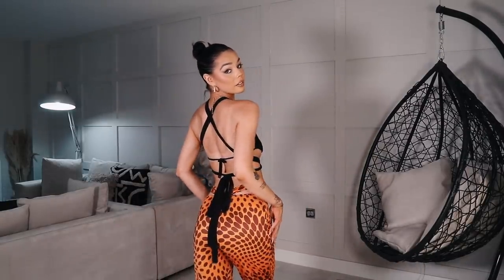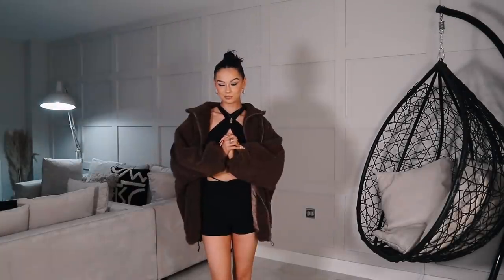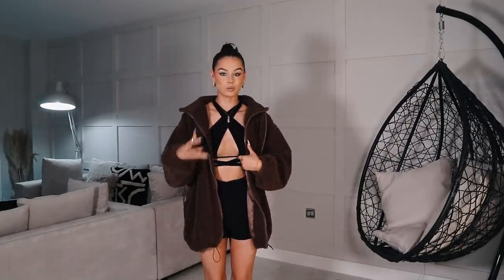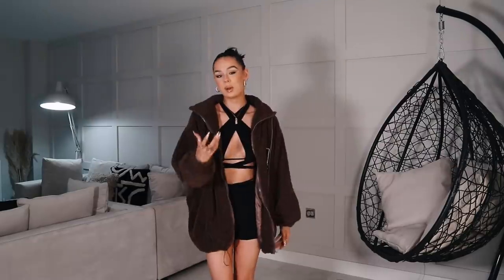Next up, I think this could be one of my favorite pieces in the entire collection, but I don't have everything, but it's such an individual piece in the collection. I love it. She is to die for. I knew somewhere in the collection we had to have some sort of jacket, and the fact that we've brought to life this Borg, almost teddy zip-up jacket is amazing.